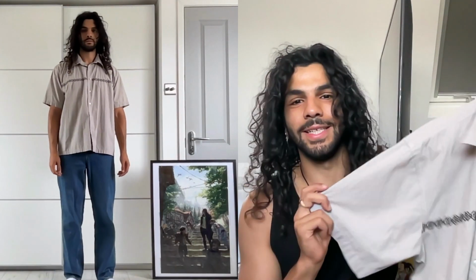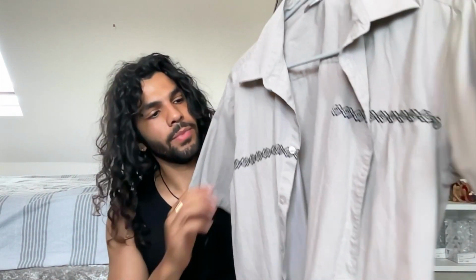The next shirt we have is this one. I literally wore this yesterday. It's this weird off grey, off brown. It's like in between a brown and grey colour. It's like a stone colour. That's what it is. Stone colour shirt, short sleeve. It has this weird pattern on it.